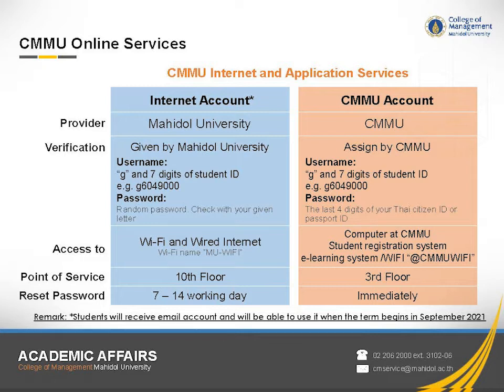We also have Wi-Fi. We have Wi-Fi on campus. You have your Mahidol account if you're interested. They also have storage available. So if you need more information, just check with IT or check with Academic Affairs. They should be able to help get you set up.